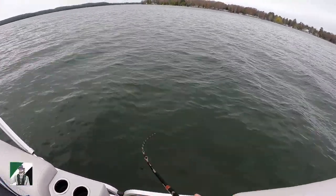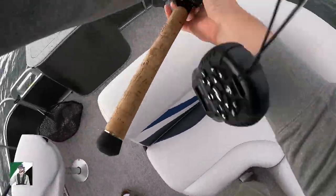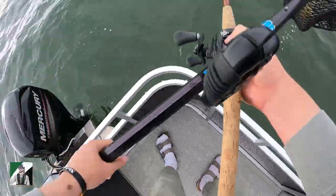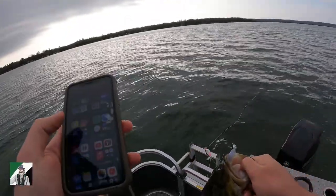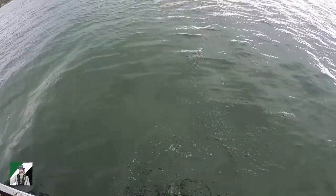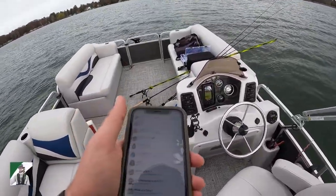Good one, guys. It's a really good one. That is my first ever Alabama rig fish, guys. Wow, that is a chunk. Back in the water. Beautiful fish. Down he goes. Wow, that was quick, guys. It's kind of a mess. I had the net in the back of the boat.